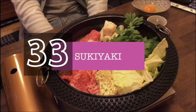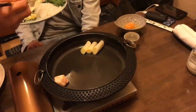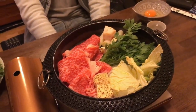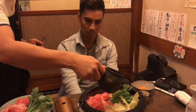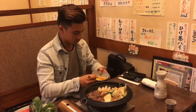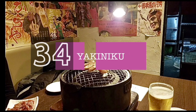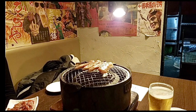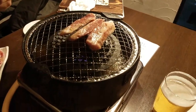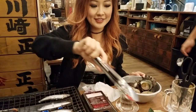Sukiyaki. Sukiyaki is an original Japanese hot pot dish that is like shabu shabu using similar ingredients, except it is not a soup. It's a one dish meal that is slowly cooked with vegetables. The broth is sweet and savory, and before eating, you dip it into the raw egg to complete the sukiyaki flavor. Yakiniku. Yakiniku is Japanese barbecue, grilling raw vegetables, seafood, and meat that is not seasoned. For more flavors, they provide dipping sauces on the side.